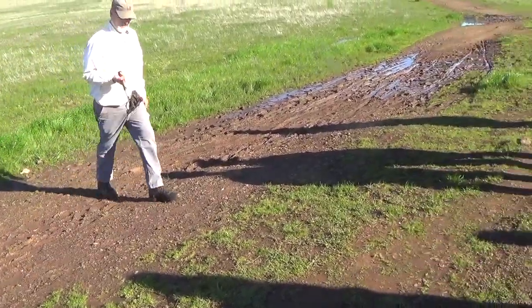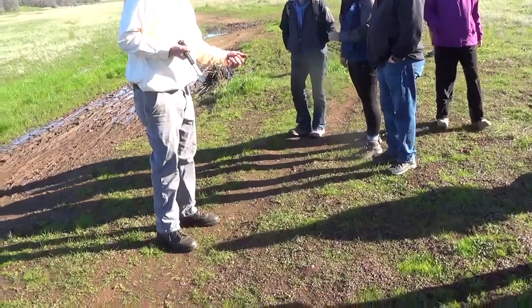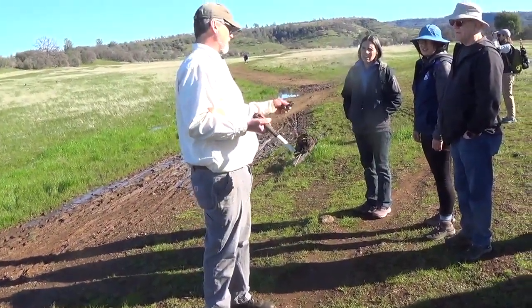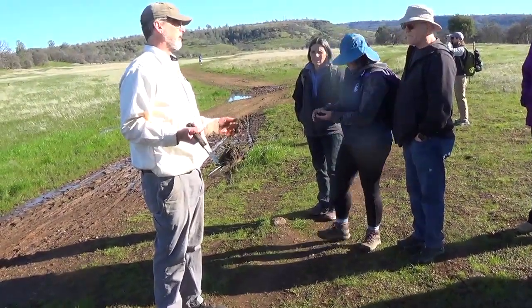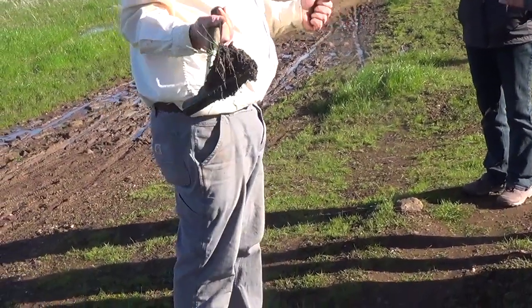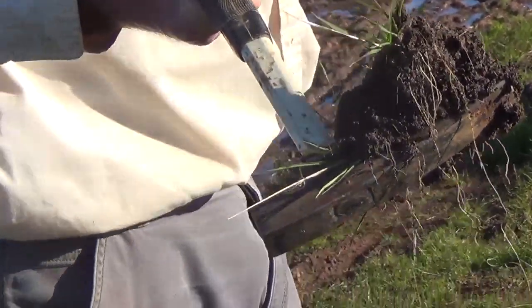Look at that. Nice stuff. This is heavy clay. Feel that. Oh, it is heavy clay. This is very different than anything we've seen. That's heavy clay. Clay and silt. No sand, okay? Feel that.